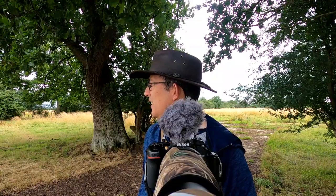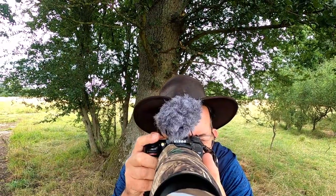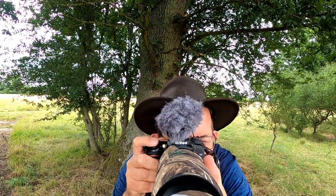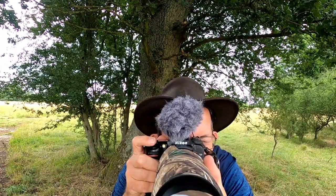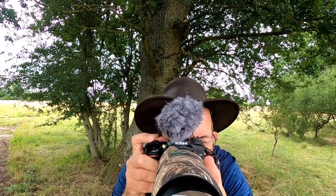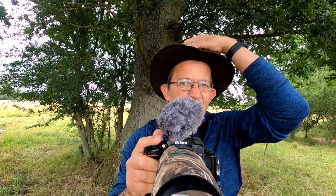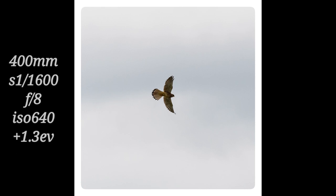And that is that. Anyway, still waiting for this kestrel. Right, I've got the kestrel right over there. Oh, gone down in the grass. Fast shutter speed, 1600. Shooting plus 1.3 EV. Just have a quick look at them. So that was a good couple of minutes with the old kestrel. Must have got 50 to 60 shots off. Took some more video as well.